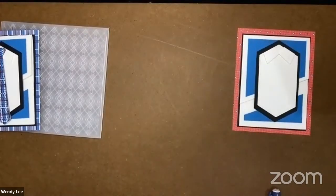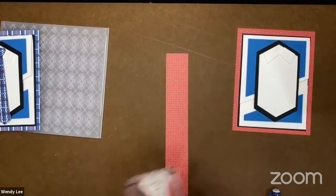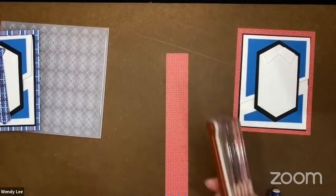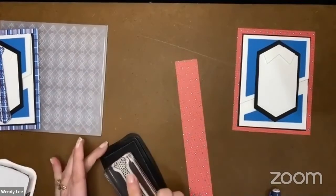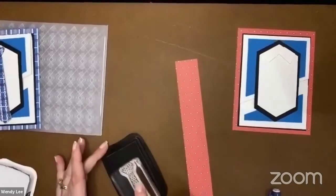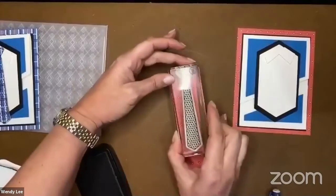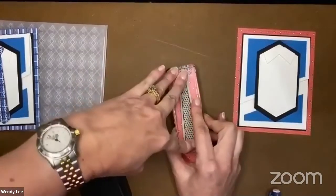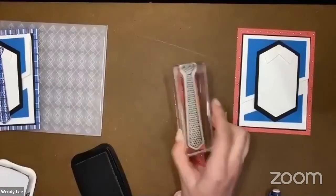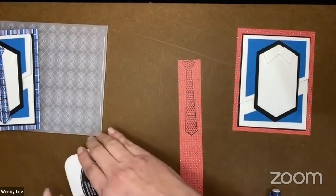So while that's drying, I'm going to slide this over and we're going to bring in a scrap piece of the designer paper and let's stamp this large tie. I'm going to bring in my Memento ink again. Ink this up real good. All right, and we'll just stamp this down. And I believe I've got the dimensions on this at 1 inch by 4.5 inches. It doesn't take quite that much, but it gives you a nice leeway if you do it that way.